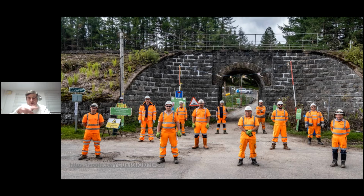So we issued them. So we've got the structure here and the core delivery team there on a safety. In fact, one of them's just arrived. Caleb's just arrived. So yes, this is the old stone arch structure that we were replacing with the concrete portal.